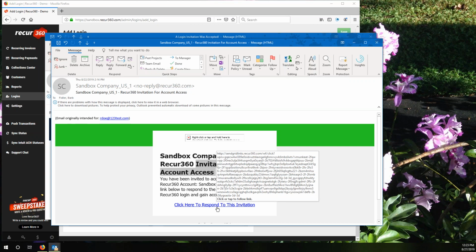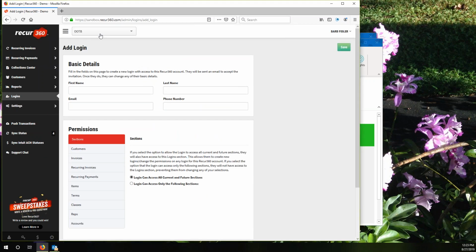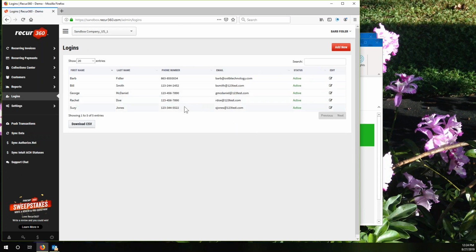Oh, and while we're talking about responding to invitations and inviting new users, you see that my Recur360 account has two QuickBooks company files attached to it. It's got an out-of-the-box desktop connected company account, as well as my Sandbox company, which is connected to QuickBooks Online. And when I create a new user, it is created in that company. So here are my 4 users, Rachel, Jill, George, and Barb, that are able to log into my out-of-the-box desktop account. I have also added Rachel Doe to my Sandbox company account using the exact same email address. So it's Rachel Doe at rdoe123test. So I'm giving Rachel access to both company files.